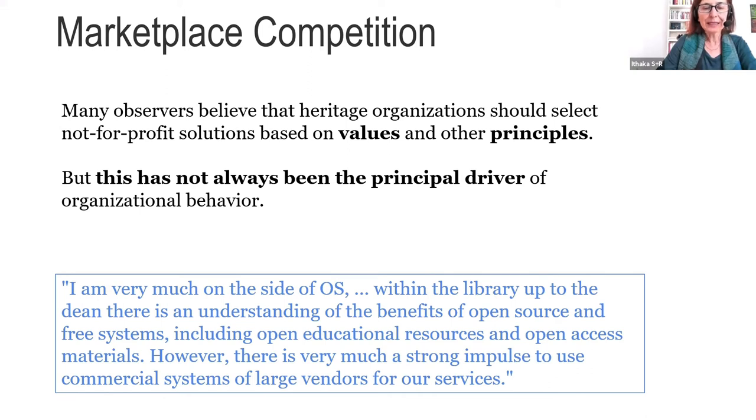However, implementing an open source or community-based system that requires active participation from a holistic institution can be very demanding, especially if you don't have access to developers and DevOps. It's hard to retain staff. So what we have seen is that as heritage organizations select a system, they prefer to work with value-driven organizations, but they're also trying to find partners based on their resources and abilities.